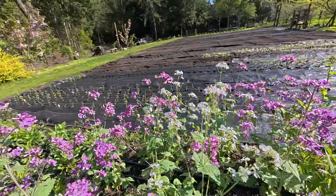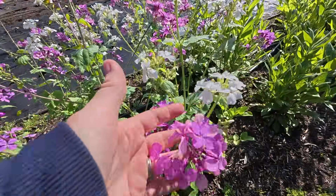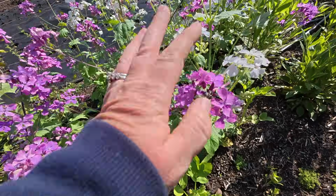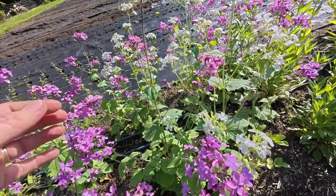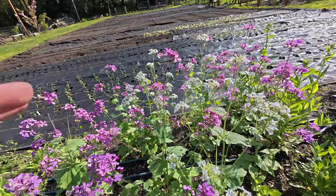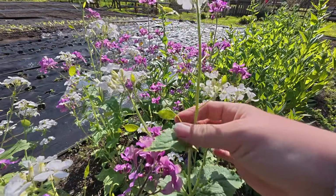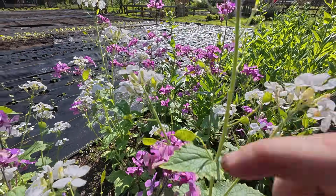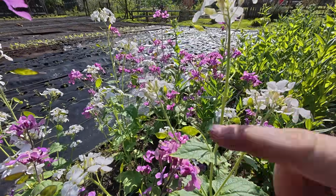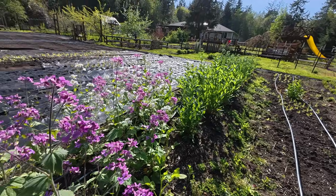And these guys right here that are blooming, the sweet rocket blooms look similar to this, but these are honesty or lunaria. And you can see starting already, these are the seed pods. I let these bloom out and they grow these beautiful seed pods. When they mature, you can slip off the skin and they have the silvery pods. I don't have a huge amount of them. I don't really need a big amount of them.